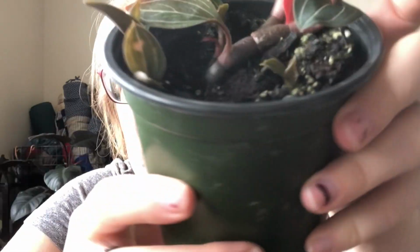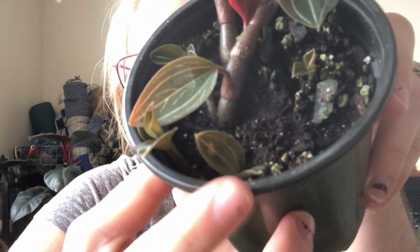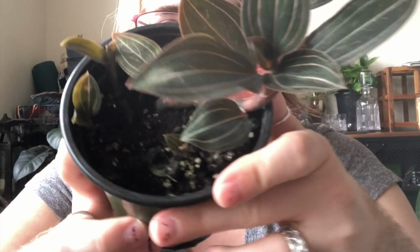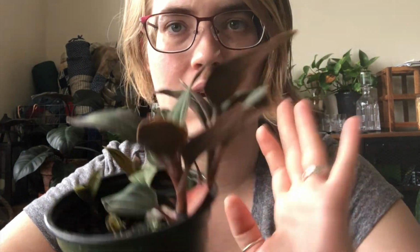Anyway, so back to my jewel orchid. I don't know if you can actually see this on camera, but there is a little bend in the pot. That is where this one is growing out of the pot. So I'm going to wait, like I said, a while before I actually pot this up.